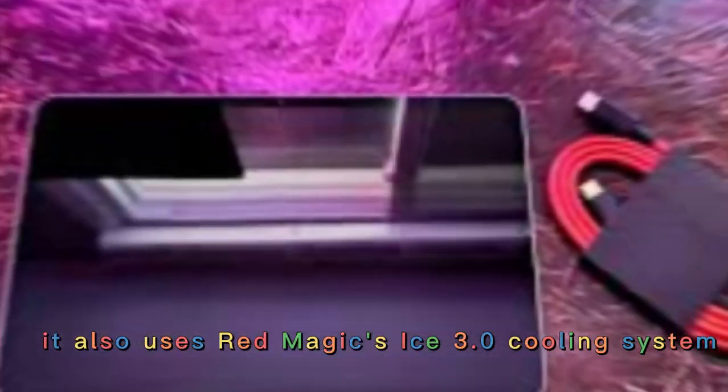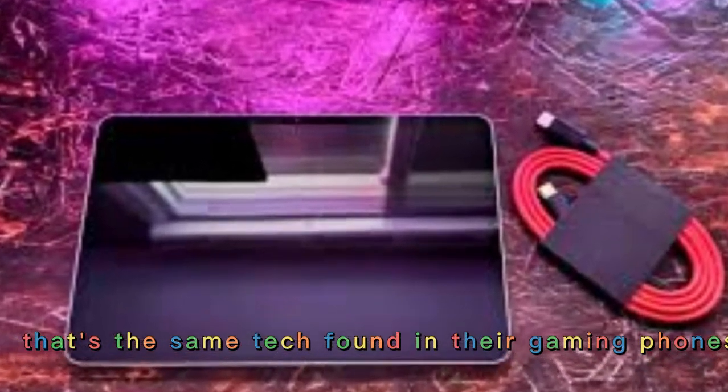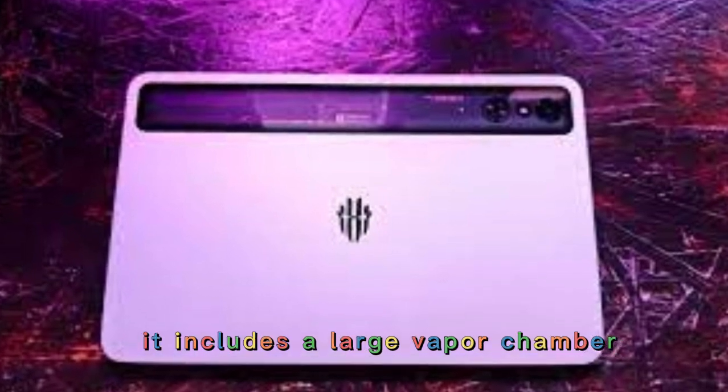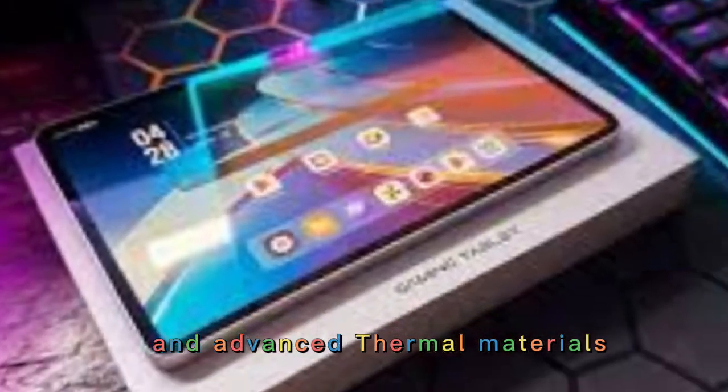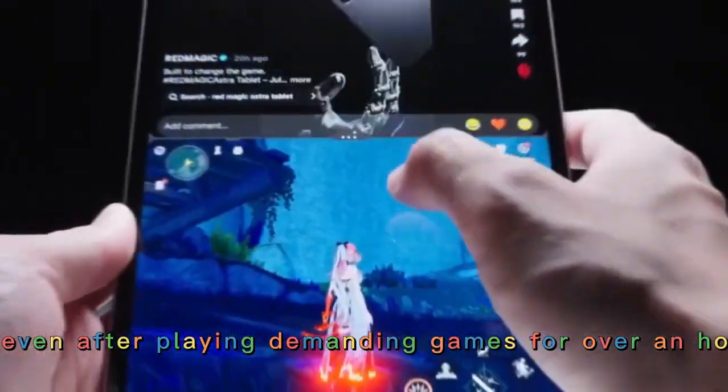It also uses Red Magic's ICE 3.0 cooling system. That's the same tech found in their gaming phones. But here, it's bigger and better. It includes a large vapor chamber and advanced thermal materials. The tablet stays cool, even after playing demanding games for over an hour.